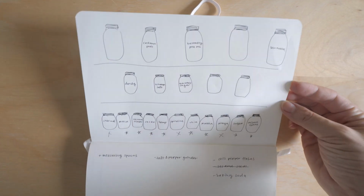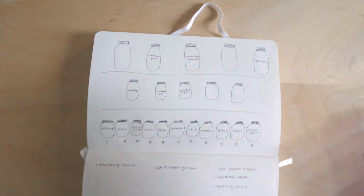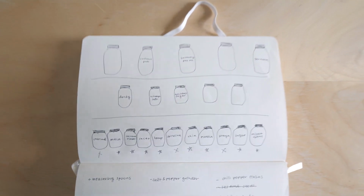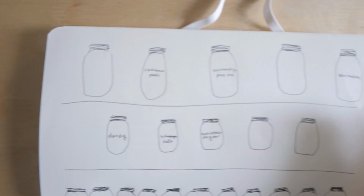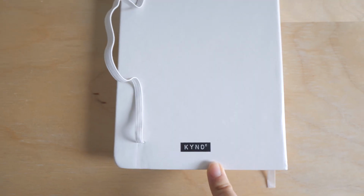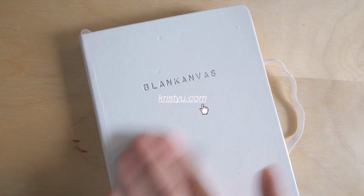I actually took out my journal, tried planning out what I was going to do because I wanted this to be a seamless process. As you can see, I am an artist. By the way, you could go to my website and get this beautiful blank canvas journal if you are interested. Seriously, like moleskin quality paper.